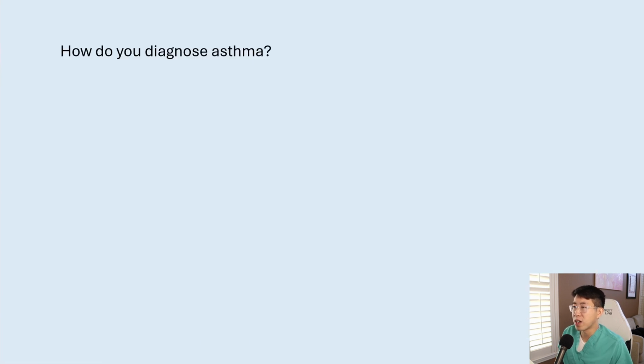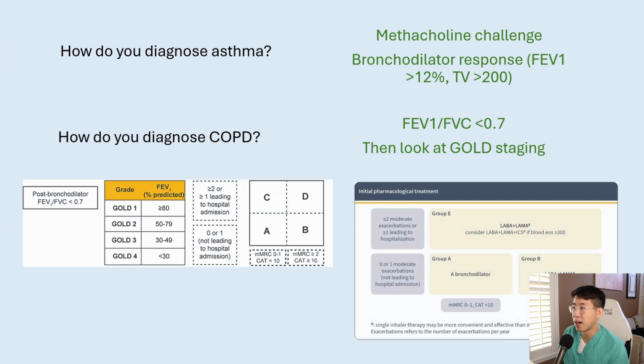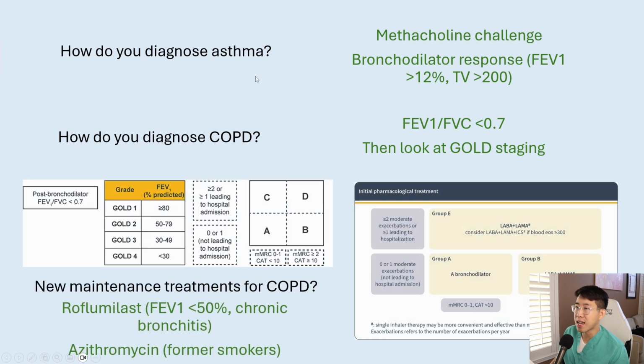Here are just some things briefly on diagnosis of asthma that probably are not super relevant for the ED setting. Asthma we diagnose with the methacholine challenge, and we're looking for a bronchodilator response on PFTs. And then for COPD, we look at the GOLD staging after confirming signs of obstruction. This is the old GOLD staging here. This is our new updated GOLD staging here with groups A, B, and E, and it helps you determine what medications these patients should be on.